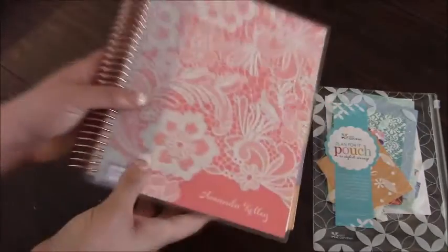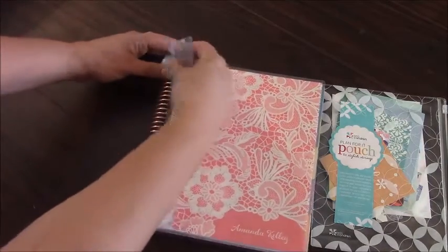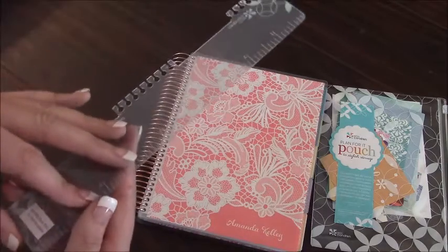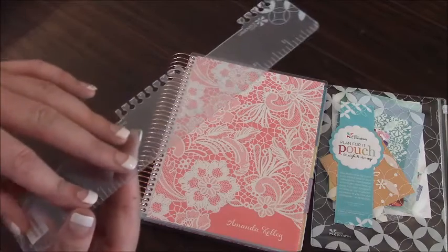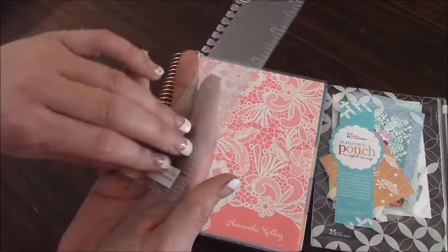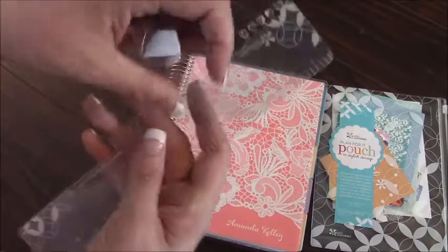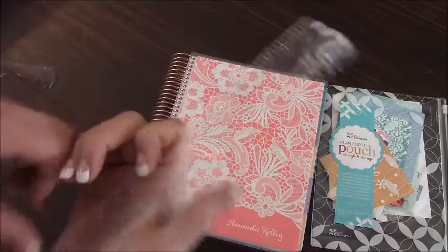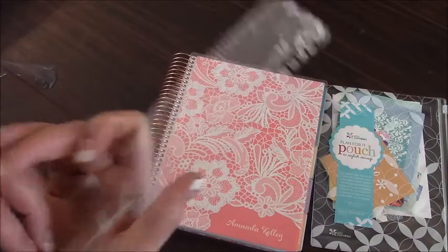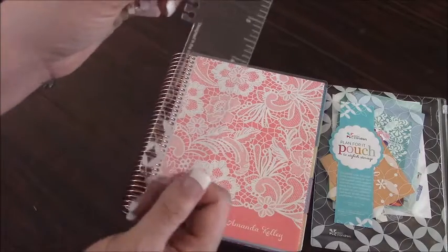It's very, very beautiful. It does come with this removable bookmark. It does have a removable cover film, so make sure you take that off. I'm not sure if they had people forgetting to take that off and wondering why their planner looked a certain way or something. But anyway, you just remove that. I don't know if there's one on the back or not, or if it's just on the front. Looks like it's just on the front.